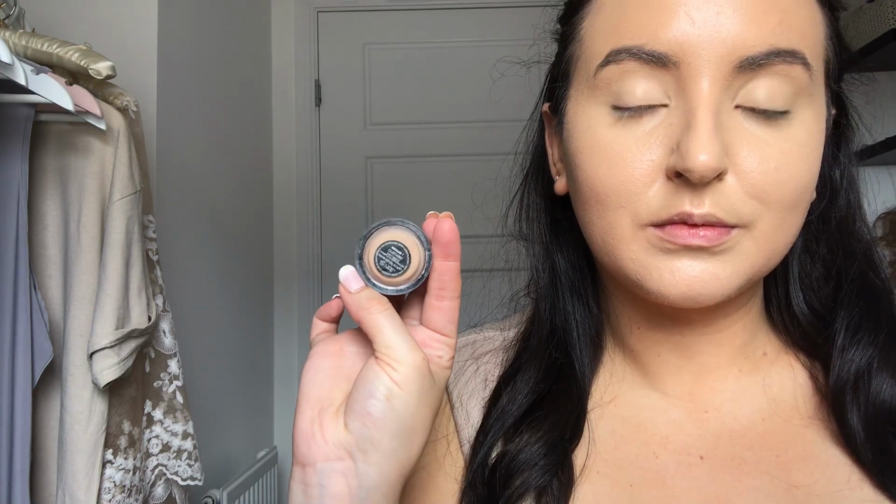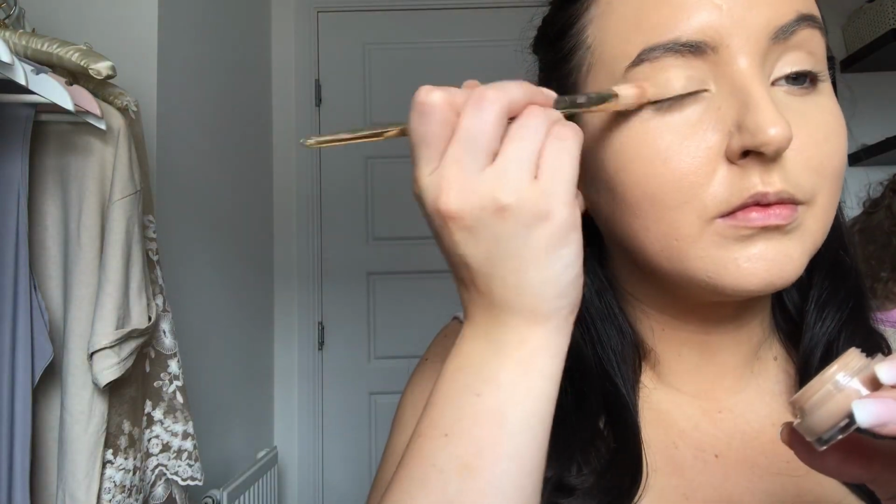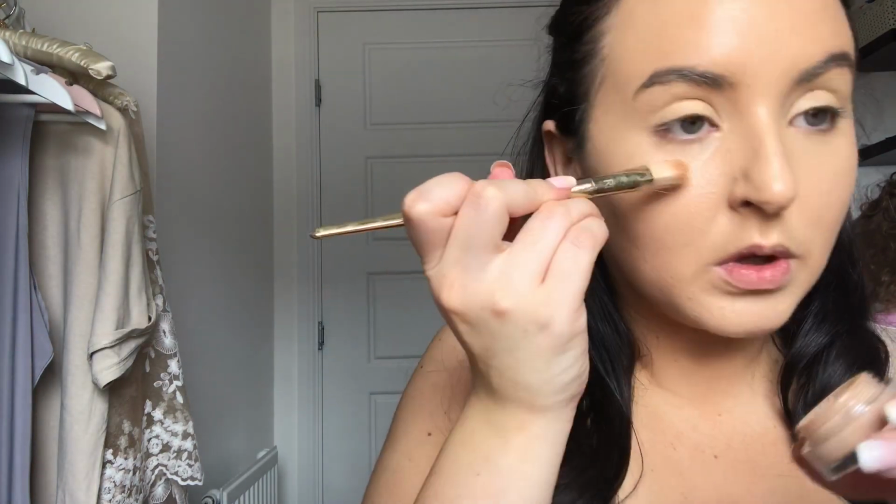And now I'm using my NARS concealer in the shade Custard just to give me some extra coverage under the eyes. I also use a little bit more on the lids as well just to cut out my brows a little bit. And it's so soft and creamy. I love the consistency of this concealer, and it really helps with any puffiness and dark circles that I have under my eyes.